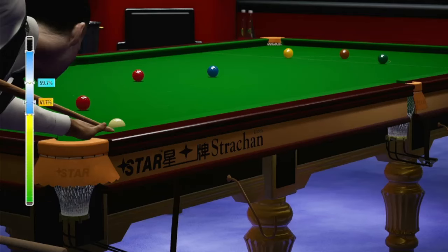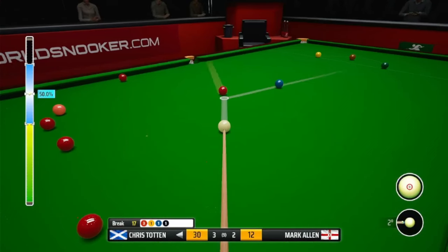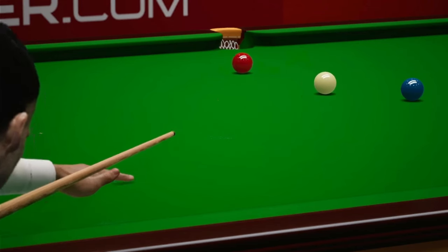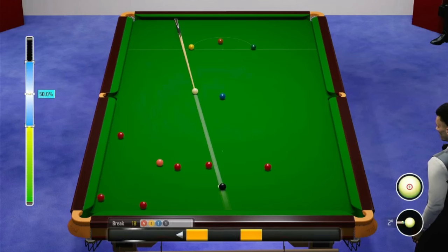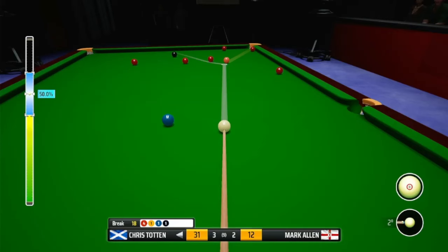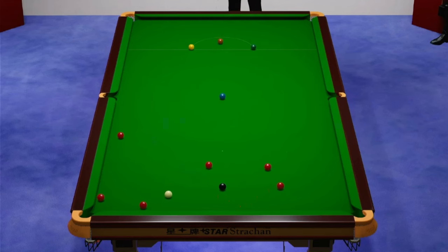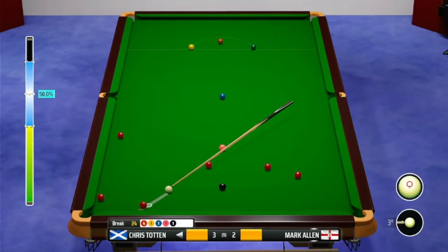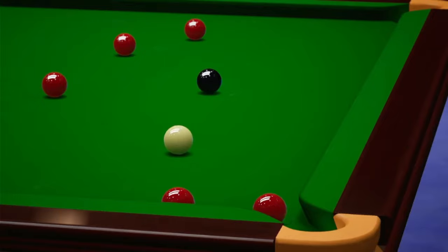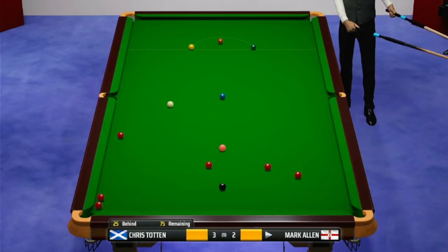Twelve. Well, no surprises here with the long pot attempt. Well, that's just outstanding. Superb pot. 17. Eighteen. Twenty-four. He'll have to use the rest here, which will make it a little more awkward. No, not this time. Close, but a miss nonetheless. Chris Totten, 24.